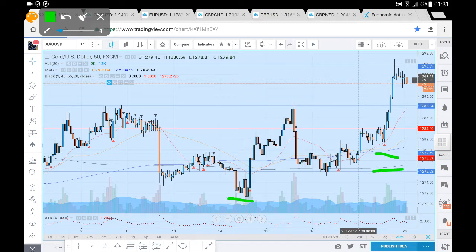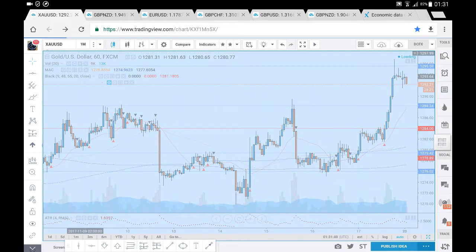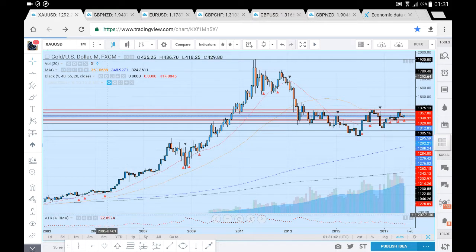I can't anticipate price coming all the way back down to 1270 or 1263. So we're just going to have a look at the higher time frames, just to see how prices are developing on the higher time frames. We're just going to go over to the monthly first.